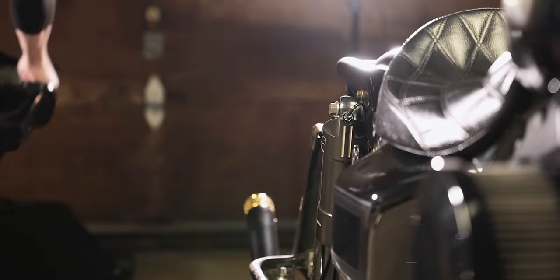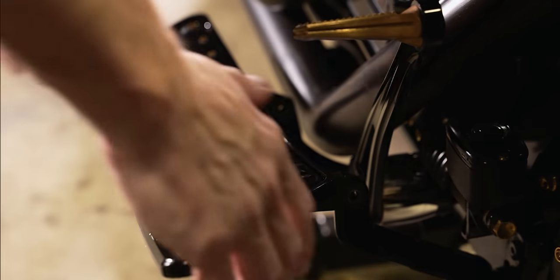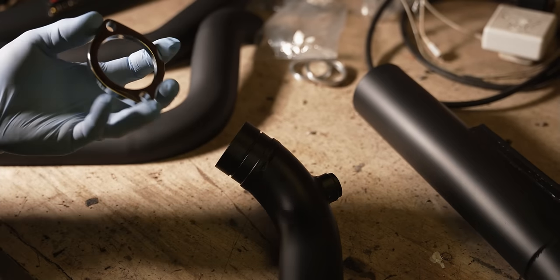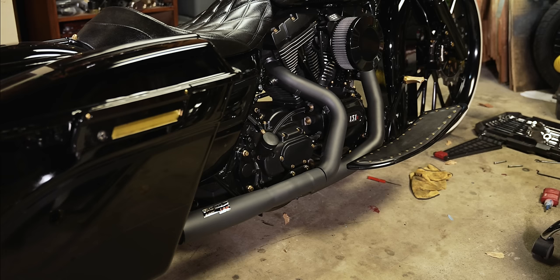The install was very clean. The nice part about a 2-into-1 is that there's just not much to it. I'm used to duals, which have crossovers and pipes that stick 18 inches out the back. It's a little bit more involved. The bike fires right up, and I am immediately blown out of the water by how loud it is and how nasty it sounds.